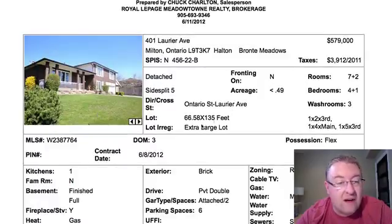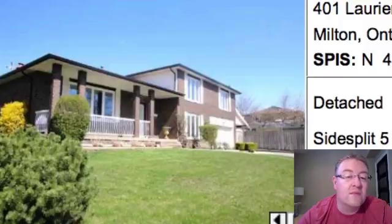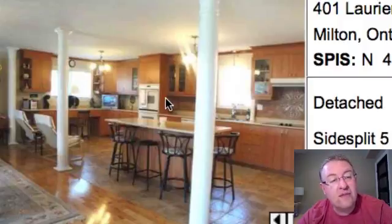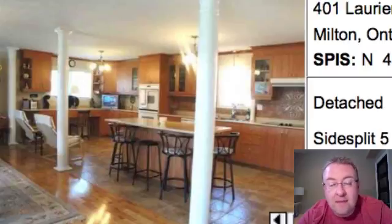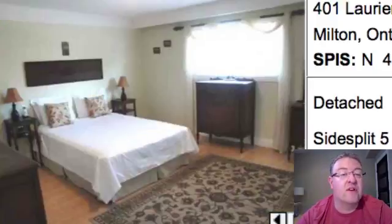So Laurier is at 579, and so this one's a huge home. It's one of the biggest homes in Old Milton I think I've seen. They've opened the walls up, so you've got this big open kitchen. None of the finishes in this home are sort of amazing. Like there's laminate upstairs, but it's very clean, right? Which is one thing. It's very big, and that's going to work to their favor.